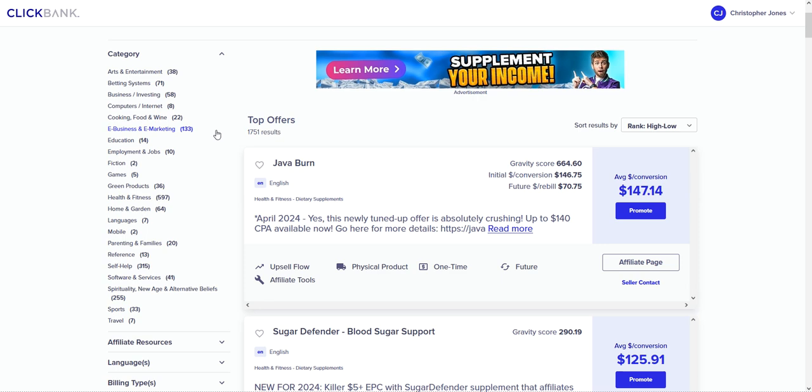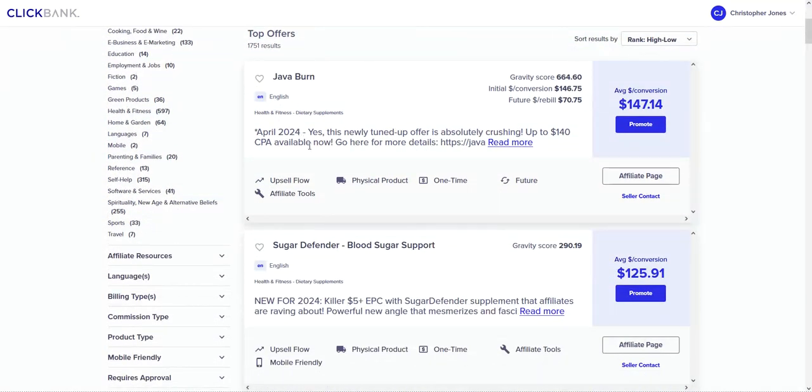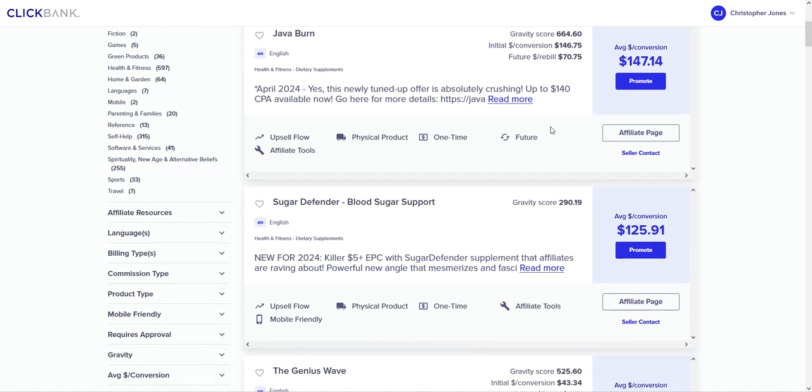Number one, go to the ClickBank marketplace. You're obviously going to need to have a ClickBank account to do that. Go to the ClickBank marketplace, and all you're going to do, really simple, is just go to top offers. Then you'll see all of the top offers. What you want to do is keep an eye on the top offers here.